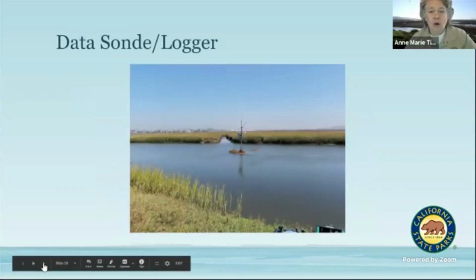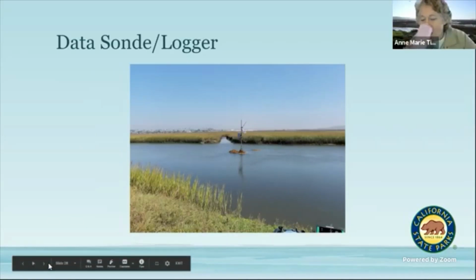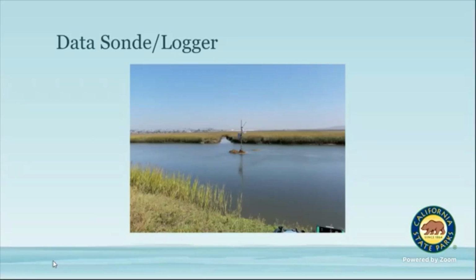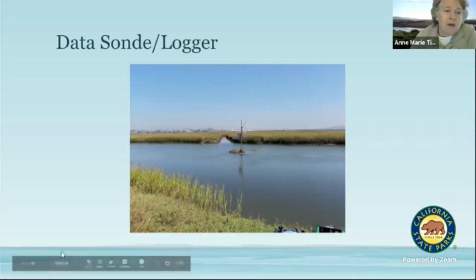So let's go back to talking about the data loggers. Any questions, guys? There was a question about this being recorded and where it would be located, and I put our YouTube channel in the comments. It's also going to be archived on our Facebook page too, so this will be available. Thank you for that question.